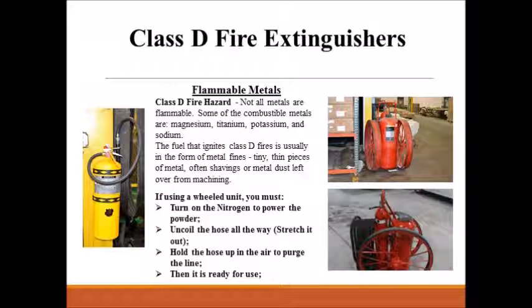Class D fire extinguishers, the bright yellow canister, or the large red wheeled units, are for fires related to flammable metals. At KMI, that would be the primarily used titanium plates we grind. It is not uncommon for small fires to start during that process due to the swarf or metal shavings of titanium that grinding produces. The shavings or metal dust is often left in or on the machine, and a spark can result in a small fire.